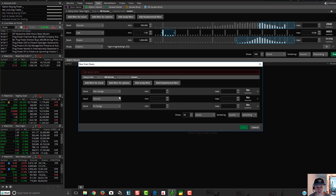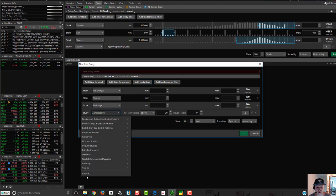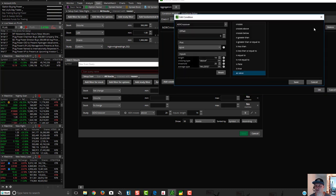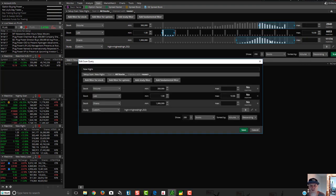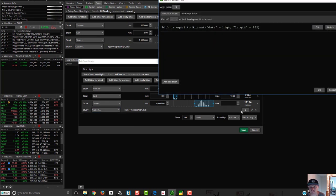Load, create, scan, query, add study filter, custom. Let's try. Is it? Let's see if I can go in and edit that one and see how I did it. Edit new highs. You'll see this right here. What is this? How did I do this? Oh, let me try edit here. High is equal to the highest data. How that?